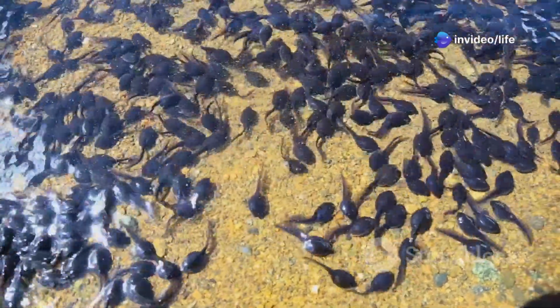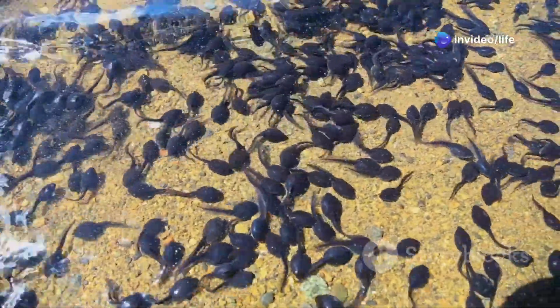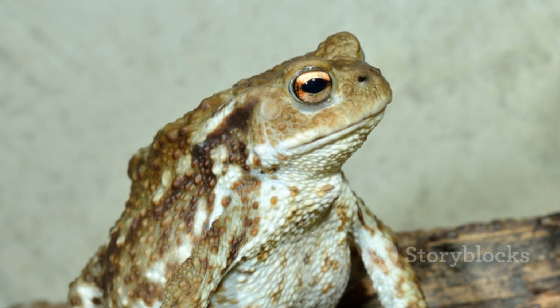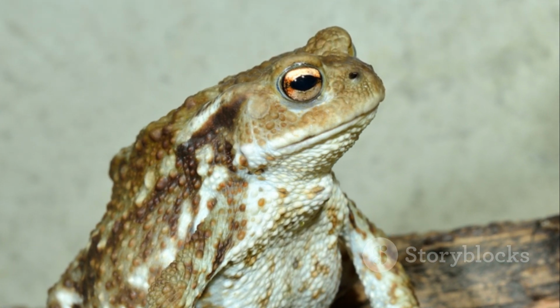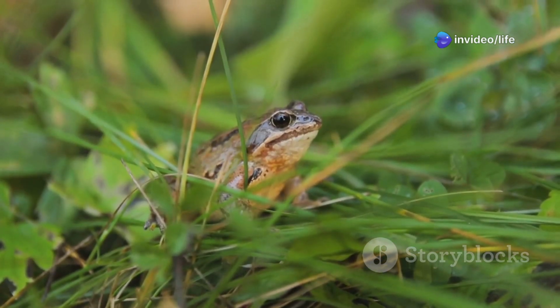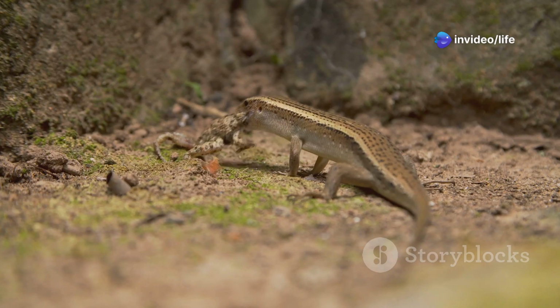They venture out onto land, ready for their terrestrial life. Toads are often found in quite different places than frogs. Because they are better at conserving water, they can live in drier habitats. You might see them in woodlands, fields, or even your backyard. They are excellent at finding insects to eat in these places.